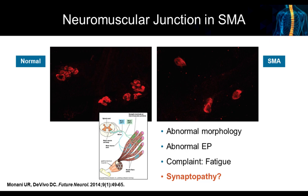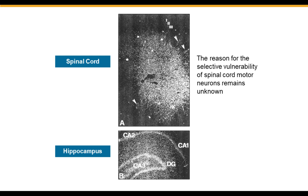Also, if you do electrophysiology and you stimulate a motor nerve of a patient with SMA, you may find a decrement the way we find it in myasthenia gravis. And many of our patients complain about fatigue, and that's very common. And this is why the term synaptopathy has been coined by Dr. Monani at Columbia University, to indicate that the neuromuscular junction is not normal in SMA.